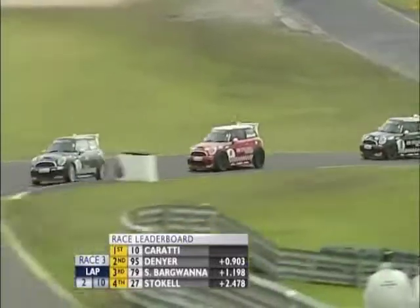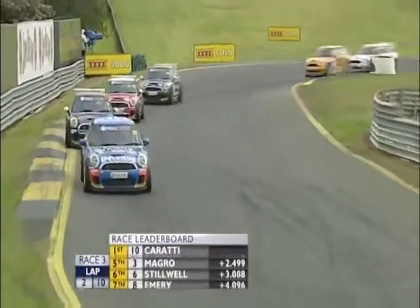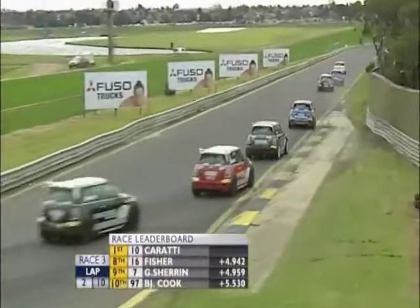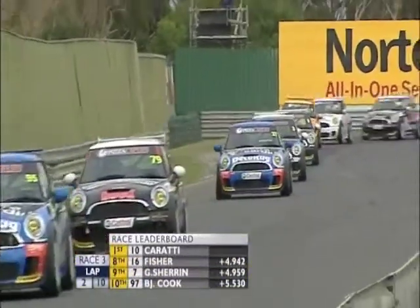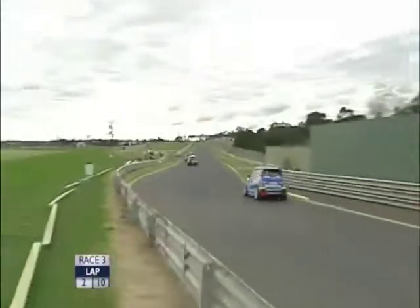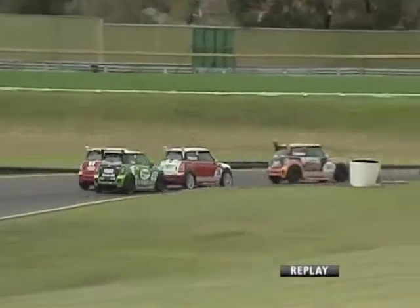John Magro making his Mini Challenge debut. He's actually a mango farmer from North Queensland. He'll be wondering what's going on with this weather. He'd be freezing down here at Sandown, wouldn't he? It's about 10 degrees outside. The track temperature is cold as, so obviously these guys, the engines love it though, I've got to say. The engines love the cold.